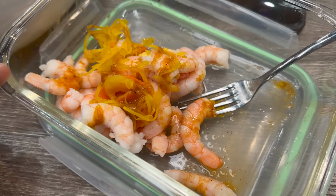Right guys, post-workout meal going down. So we've got 350 prawns, 150 cream of rice, and 100 grams of raspberries. So that is a very, very easy meal to digest, especially post-workout. Now the reason why I have prawns post-workout is because I only have whey twice a day. Otherwise I feel like I'm cheating on my diet, so that's the reason why. And that is how it looks.